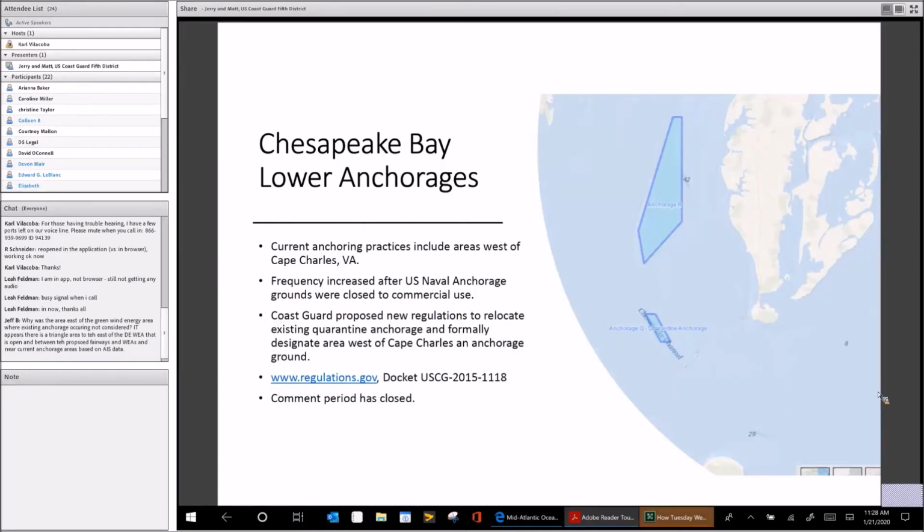Similar to offshore Delaware Bay, you have vessels that are anchoring in undesignated anchorage areas or waters that they are permitted to anchor in, and they can anchor however they see fit. But due to recent changes over the last 3 to 4 years, the number of vessels anchoring offshore Cape Charles, Virginia has significantly increased, and based on that, the Coast Guard implemented a rulemaking to formally designate the area as an anchorage ground. Matt?